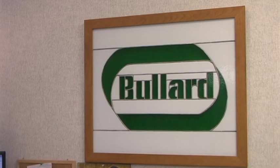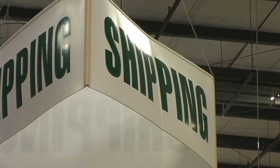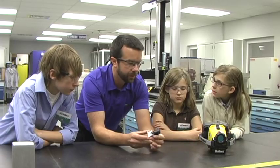This is where it all happens. The people here decide what the camera should do, how to make it work, how to build it in the factory, and a bunch of other stuff.